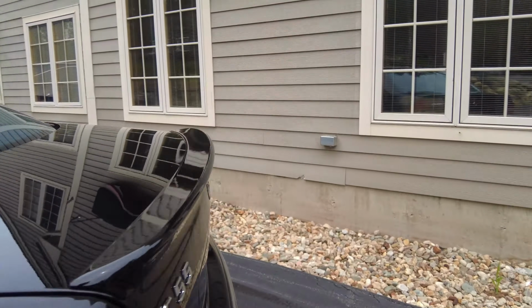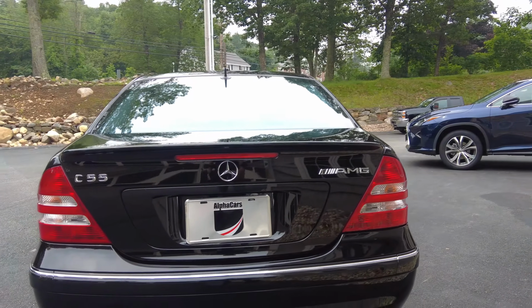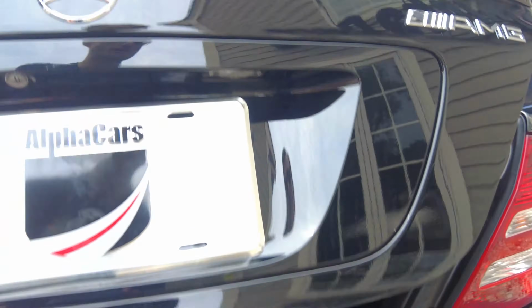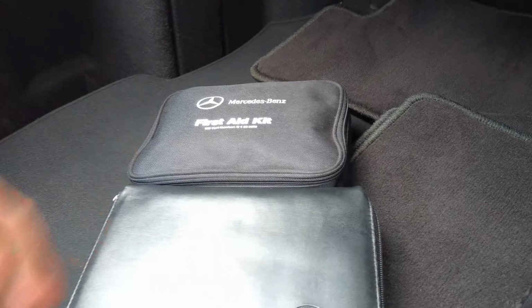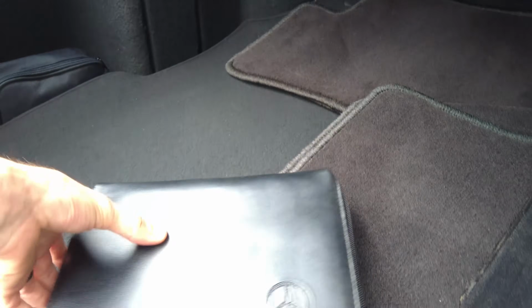So as we make our way around it, let's go into the trunk, and we'll start there and work our way into the interior. All we do is hit that switch there and it pops right open for us. In the side pocket here, we do have the original owner's manual and booklet, and original first aid kit here. And we can see that even the leather pouch it's in is in very nice condition.